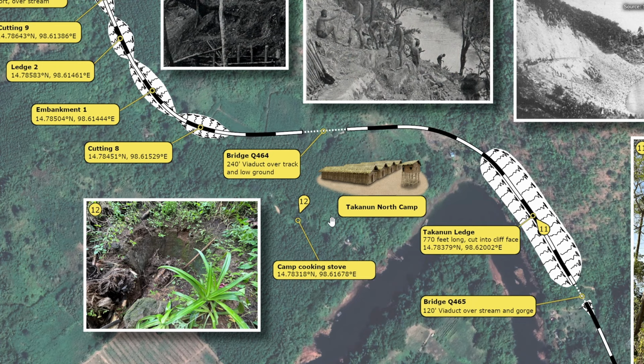The recon reports list this camp as having 10 huts around 70 by 20 feet in size. The cookhouse must have been in the southern part of the camp here because one of the cooking stoves can still be found dug into the hillside, shown in photo 12.